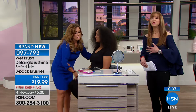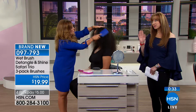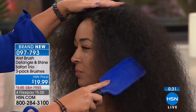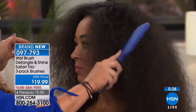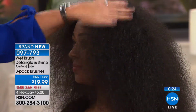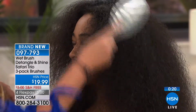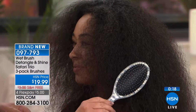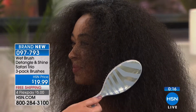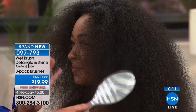Girls, even if you're a Wet Brush fan like I am, I'm going to buy this just for the shine brush. No question. I'm not even kidding, because I have one of the little minis, which I'm obsessed with, but the boar's bristle brush that I have in my makeup kit was almost double. I'll just tell you what you're spending. Boar bristle brushes can be extremely expensive. And you're getting three of the Wet Brushes tonight in the brand new patterns. So really an incredible offer.